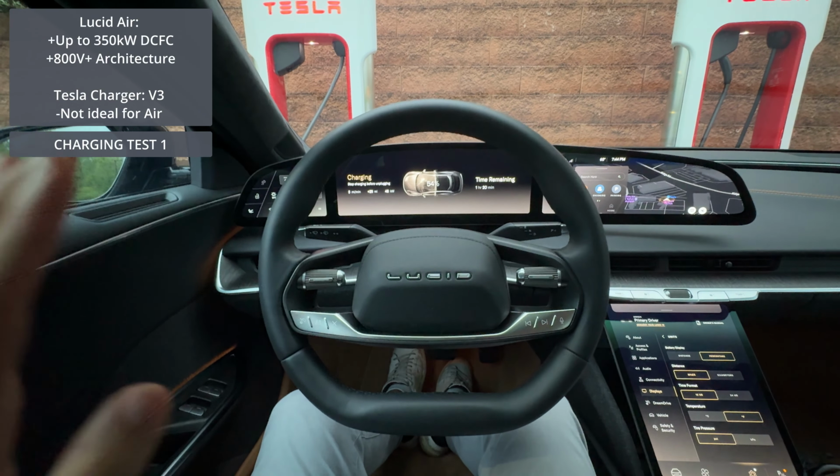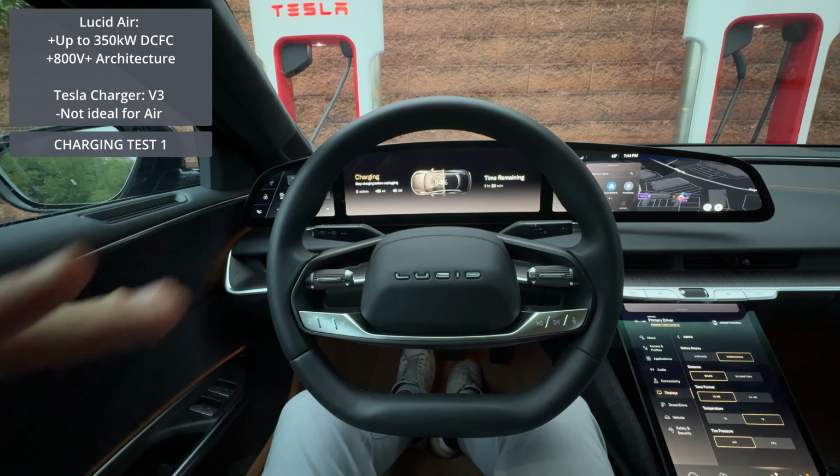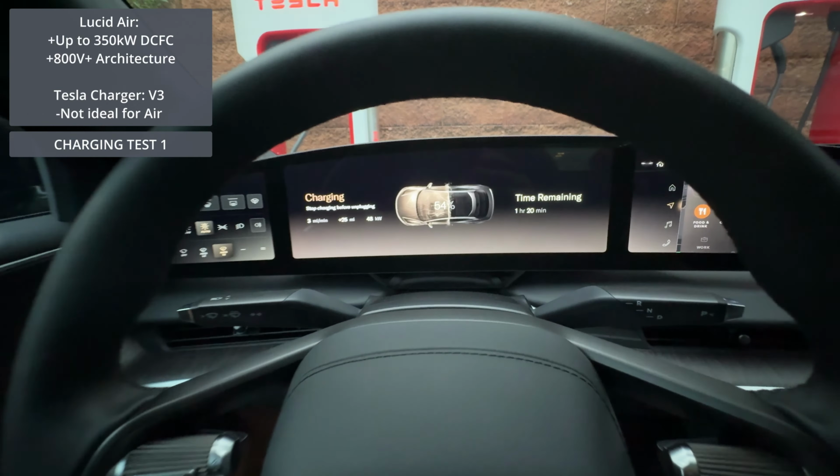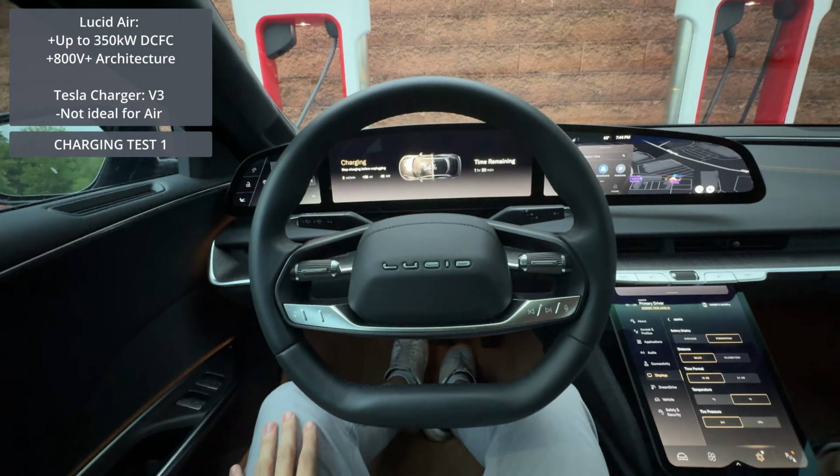So if you are looking for really good speeds, you're really going to want to find a charger which has a little bit higher amps, probably a newer EA station. I think the newer Tesla chargers, the V4 ones, should be able to compensate for this.